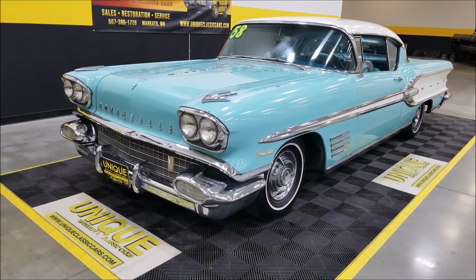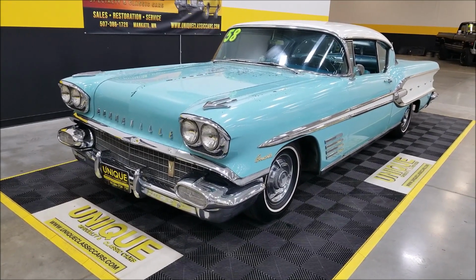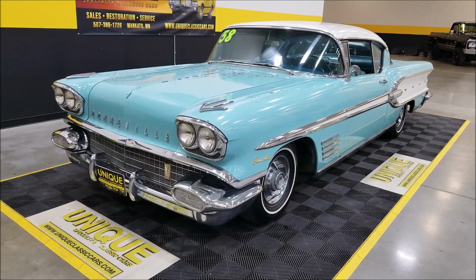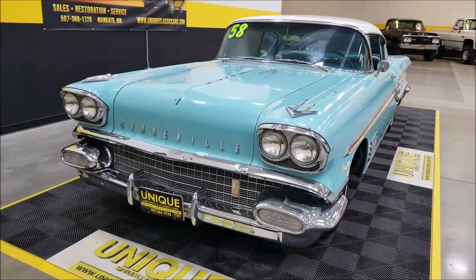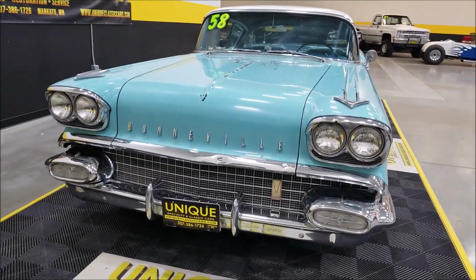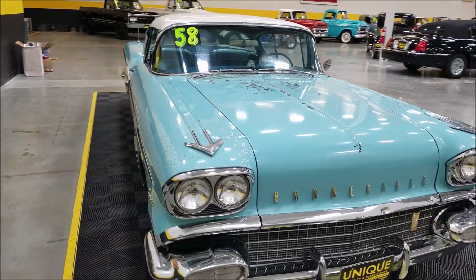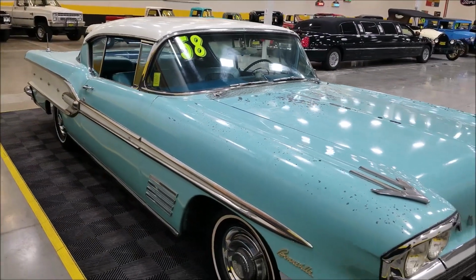Now, a little history on this car. This has been with the same two families since new, so it's a two-family car. As far as the color combination, it'd be Marlin Turquoise and Patina Ivory, which is a PVV paint code. So it appears that this car, the way you see it now, is the original color that it would have come from Pontiac back in 1958.